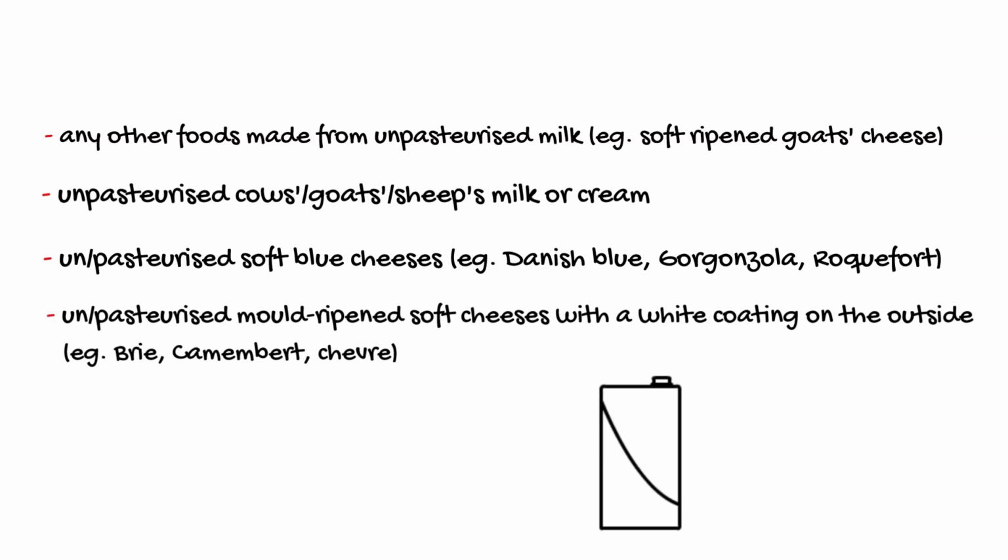Going by the same logic, cooking cheese until it's steaming hot kills bacteria, reducing the risk of listeriosis. And to finish off the topic of cheese, milk, and other dairy, what you can eat is, for example, pasteurized or unpasteurized hard cheeses like cheddar or Parmesan, pasteurized semi-hard cheeses such as Stilton. Also, you can eat pasteurized soft cheeses like cottage cheese, mozzarella, feta, ricotta, paneer, halloumi, and also soft or blue cheese that has been cooked until steaming hot. The other thing is also you can have pasteurized milk, yogurt, cream, and ice cream.